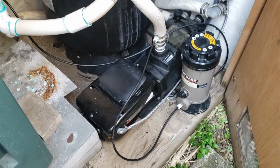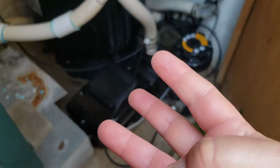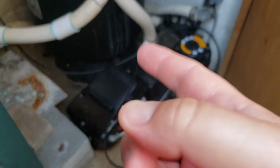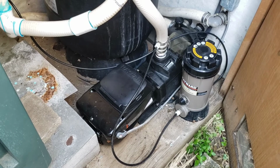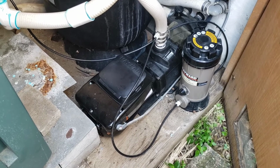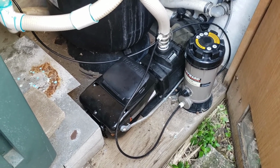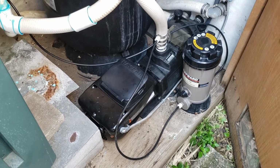So we have a program to run for 3 hours at 3,000 RPMs, 6 hours at 2,000 RPMs, and then 15 hours at 1,000 RPMs. When it's on 1,000 RPMs, you can barely hear it. It is so quiet. And based on the math, we're going to make our money back off this thing in just a few years. So yeah, it was worth the upgrade to get the quieter one.